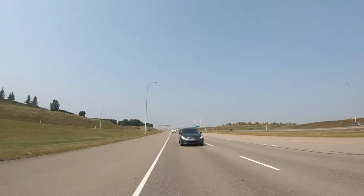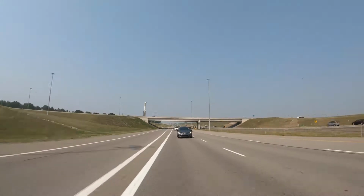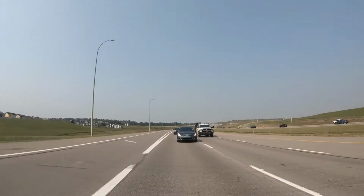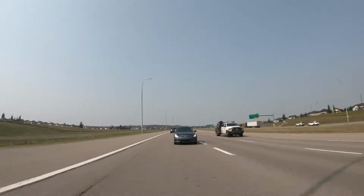Final thoughts on the G37X. Looks like it's been a very reliable car for Vince and the first owner, and all they've done is regular maintenance on it. It is a reliable car in today's day and age.